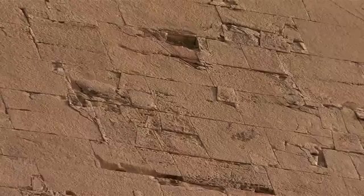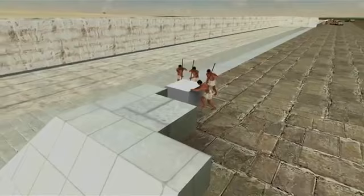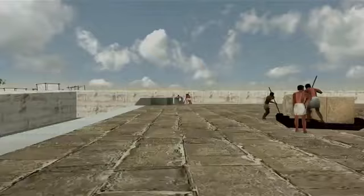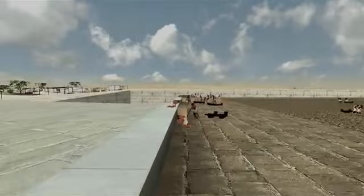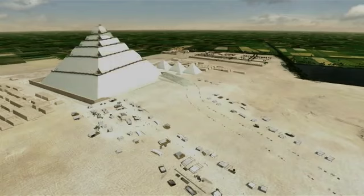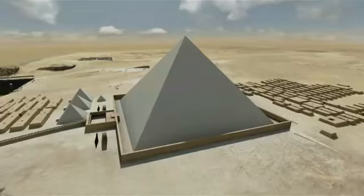The casing stones would have had to be laid first, allowing the geometry of the pyramid to be monitored as the building advanced. Next, the Egyptians would have positioned a second row of well-hewn stones, followed by rougher blocks of various sizes that acted as a kind of filler. This would have allowed them to work faster and finish building in about 20 years, like it is mentioned in ancient Egyptian manuscripts.